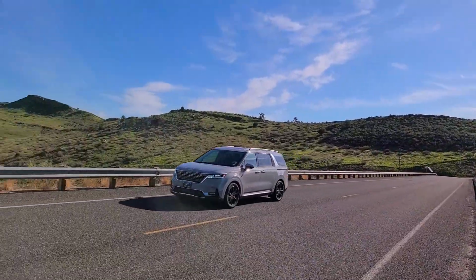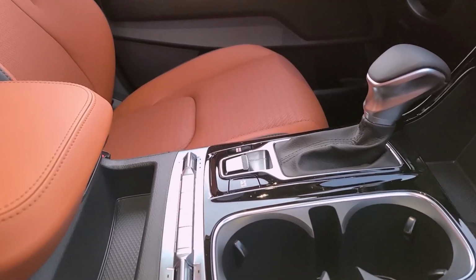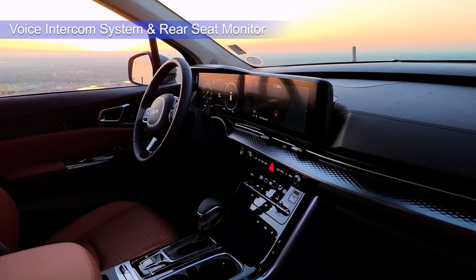That button may worry some parents out there, but do not fret. From the driver's seat, you can lock out voice commands from the second row and then calmly console your children with the voice intercom system and rear seat monitor.